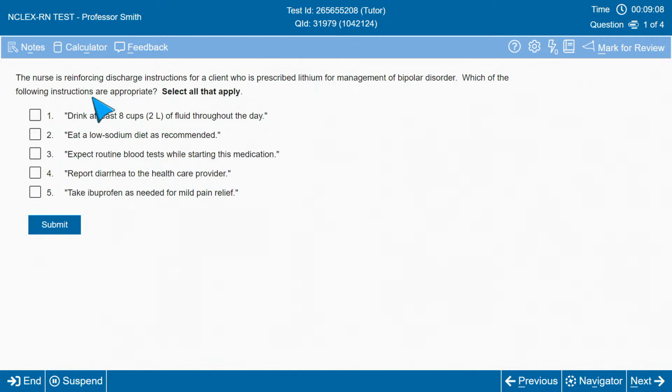All right, so if you guessed lithium, you would be correct. Our first question is about lithium. This is a mood stabilizing medication used in the management of a client who's experiencing bipolar disorder. In our first question, the nurse is reinforcing discharge instruction for a client who's been prescribed lithium. So we're looking for instructions that the client should be following. Let's figure out what the correct instructions are.